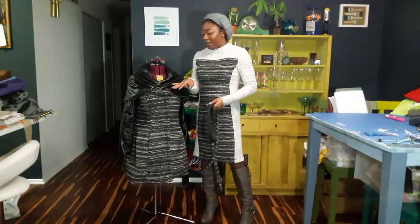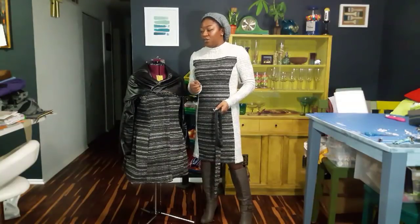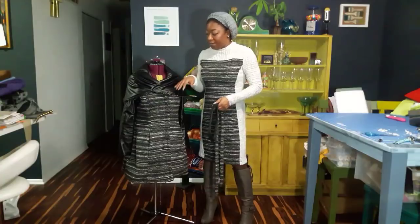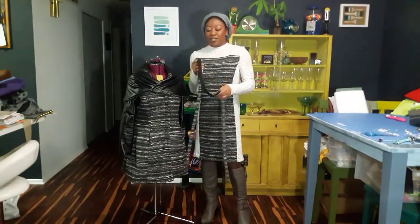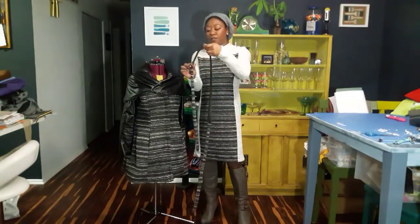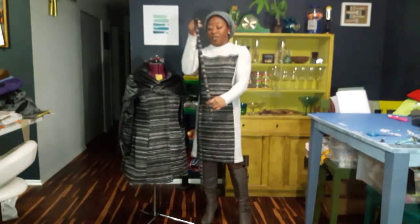I don't know where I hid this black faux leather fabric, and I've got yards and yards and yards of it, but I literally can't find it because I didn't use that much on this coat. I just used it for the sleeves and for the hood. So I just ended up using another black faux leather that I have and adding some remnants from the coat fabric on the ends of it so that I could tie it around my waist.